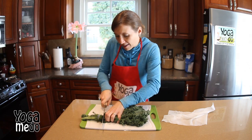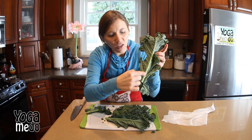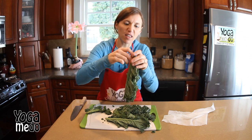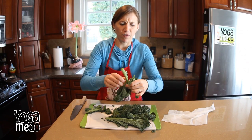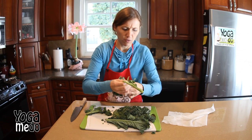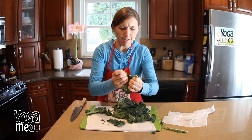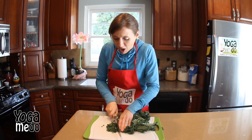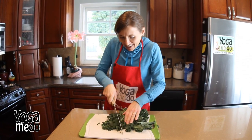So what we're going to do, I'm going to show you. They usually have in kale this big, thick, fibrous part that comes right down here. So if you want to use kale, you're going to take this fibrous part out. So I just pick off the leaves like this, get this big fibrous part out, right? And you can do that to all your leaves. Just throw that down and make a pile of the leaves right here, okay? Once I have all the stems taken off, I just start chopping it up in little pieces, right?